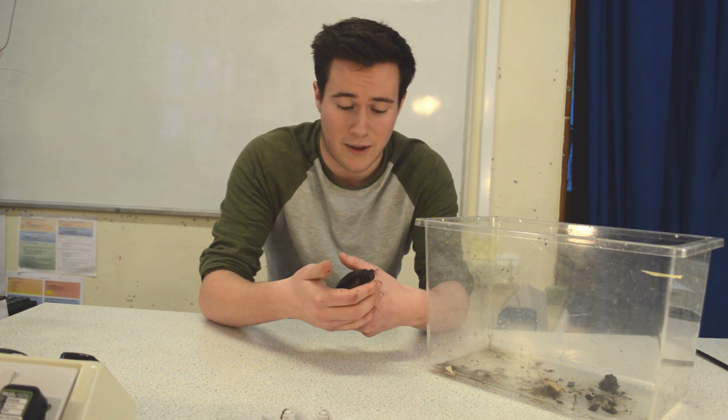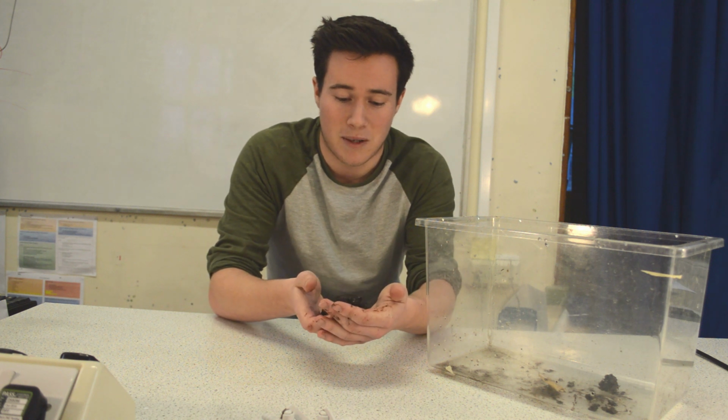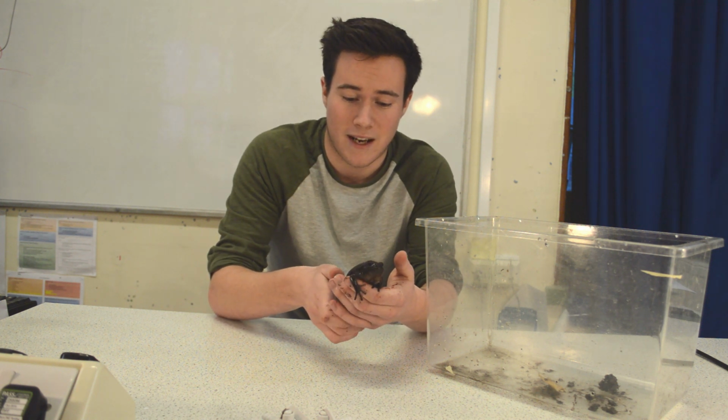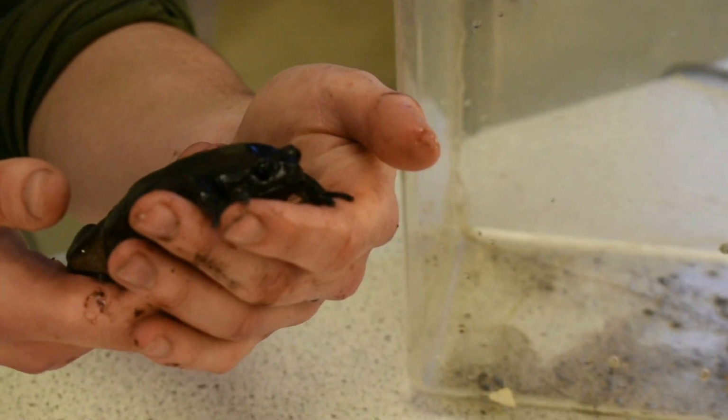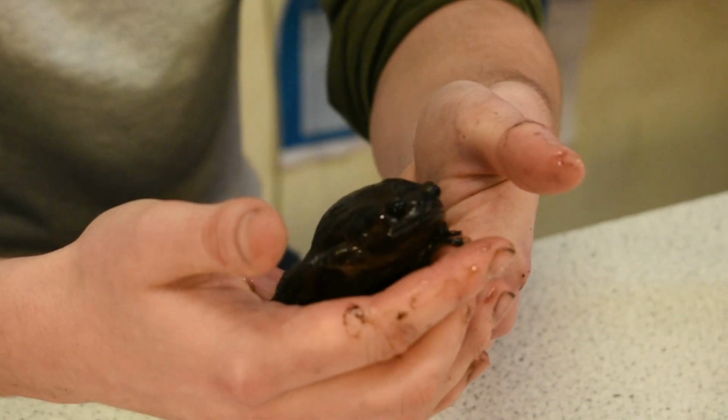So the most notable feature in an amphibian is its skin. It's semi-permeable. In fact, through their skin is how all amphibians breathe. In fact, some amphibians don't even have lungs, because they breathe solely in this way.